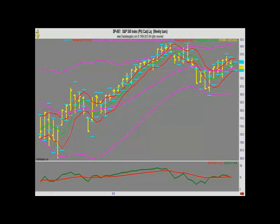But again, the big picture looks kind of down to me. So if they do rally up, I think that'll be a tremendous selling opportunity.